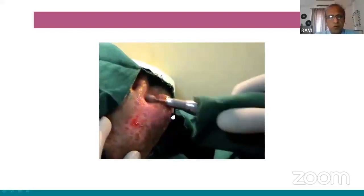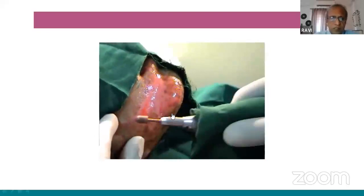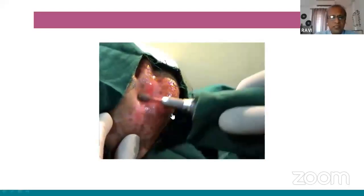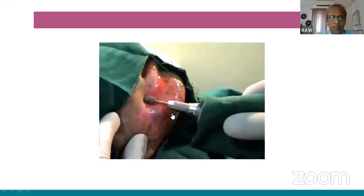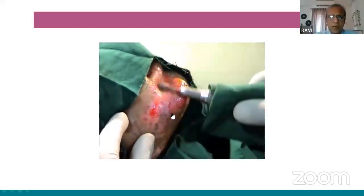Sometimes you may not be able to do dermabrasion very well. So this is very important: always, before you start treating these patients on sun-exposed areas, give them a good amount of sunscreen so that there is not much photodamage in the skin.